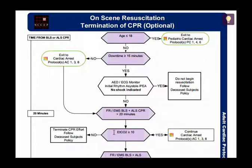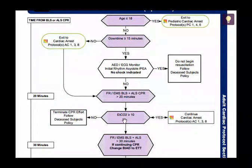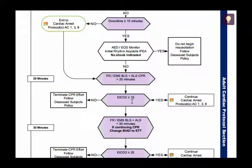A lot of this is based upon end-tidal CO2 readings, which is going to be the paramedic level. It's basically when your end-tidal CO2, or the level of carbon dioxide coming out of a patient, drops so low that it means there's no metabolic activity, there's no perfusion, and there's no chance of survival.